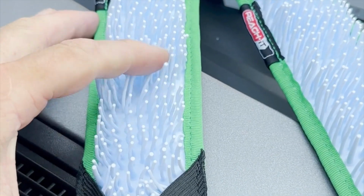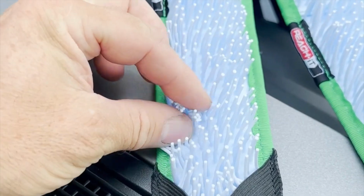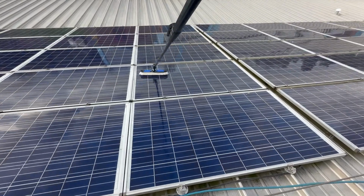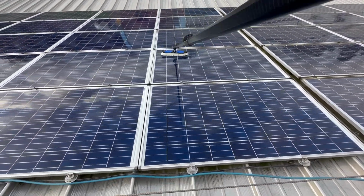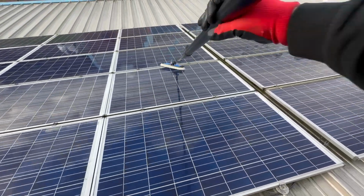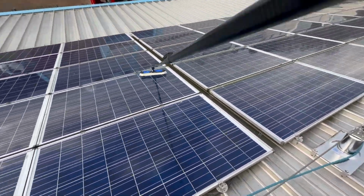To clean the panels, I use my rocker brush and the silicone finger pad solar cleaning pads from Reach It. Once again, we were using hot pure water to clean the panels, which brought them up really well.